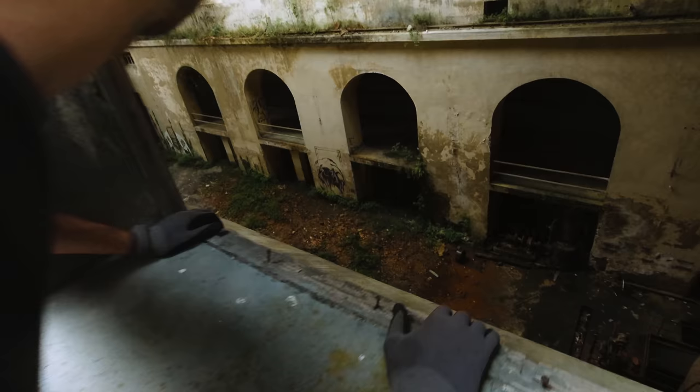There it is. The remains of a hydroelectric plant hidden underground. And we reached it just in time.